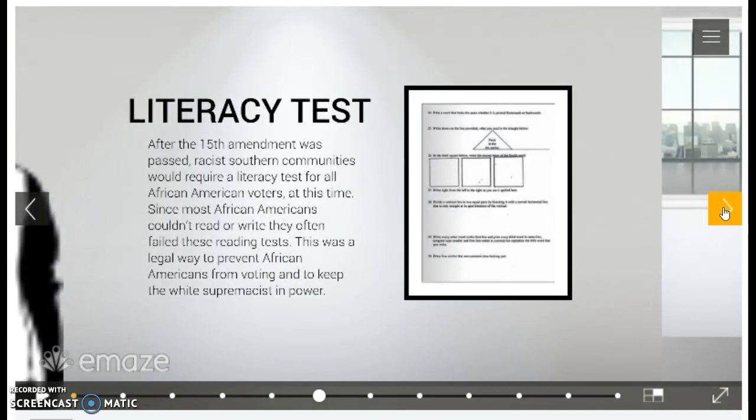The next thing was the literacy test. After the 15th Amendment was passed, very racist Southern communities would require a literacy test for all African American voters. Since many of the African Americans couldn't read or write, they often failed these tests, and it was a way to legally prevent African Americans from voting to keep white supremacists in power. Here's an example of one of the questions. It says write, so WRITE, and then write, WRIGHT, from the left to the right as you see it spelled here. Obviously these questions were very difficult, and like I said before, the African Americans often failed these tests because the questions almost went in circles and they didn't make any sense.